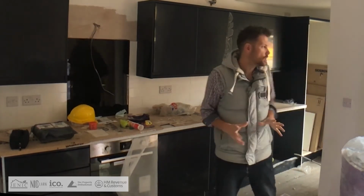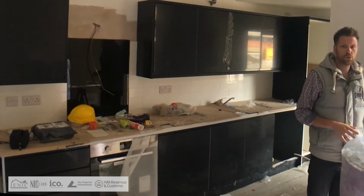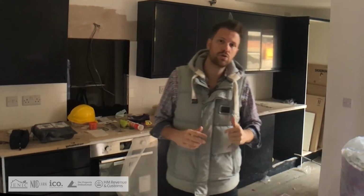So what else has been done in here? Obviously we've broken through the original wall over here, and we've put the French doors in. That's looking really good and I'm really happy with that. Let's jump upstairs and have a look at the 2 bedrooms upstairs as well.